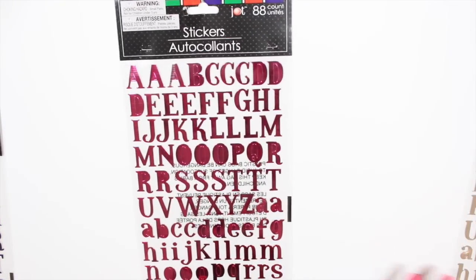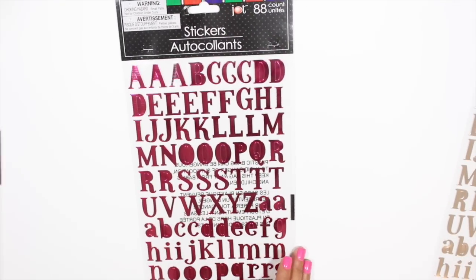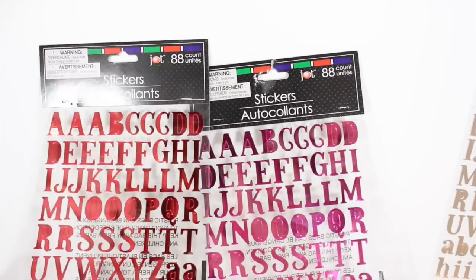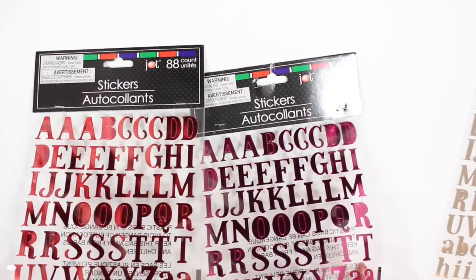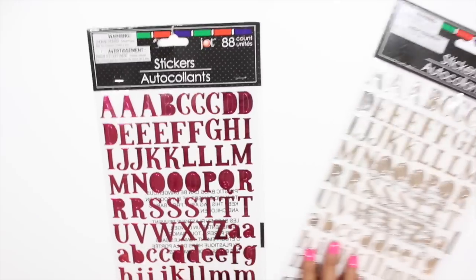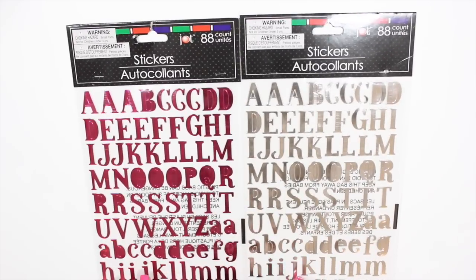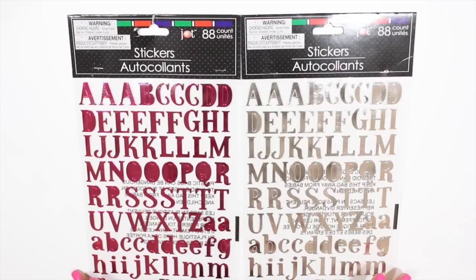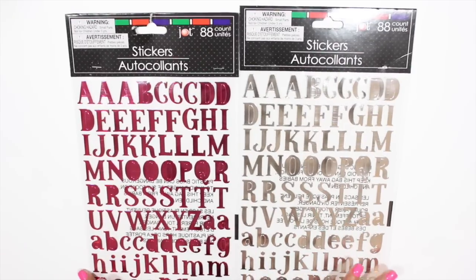And, of course, hot pink. I hope you guys can tell that this is hot pink. So this one's red. Yeah, you can tell it's red. Oh, there you go. Red and hot pink. So pretty. Love the hot pink. And I picked up another silver. I don't know why. Probably for the giveaway or if I needed more for my sister's something. Maybe something I will be making her. So really excited about those stickers.